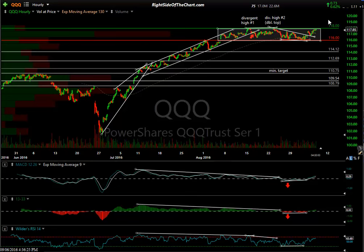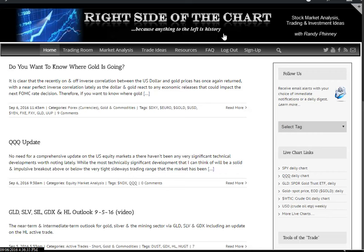Let's get away from there for a second. If and when this trading range resolves itself, then we'll adapt accordingly. But let's take a look at the trade ideas. We'll go to the site here. We're at the front page of the site.